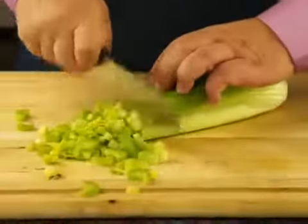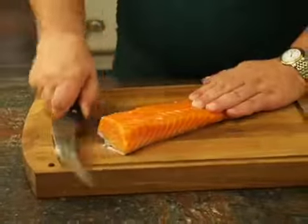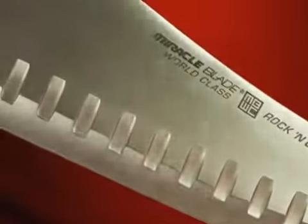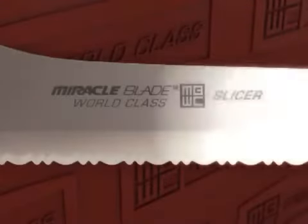Classic in design and state-of-the-art in performance. They are engineered like no other knives ever. A set of knives so good, they're called world-class, and so durable, they're worthy of the name Miracle Blade.